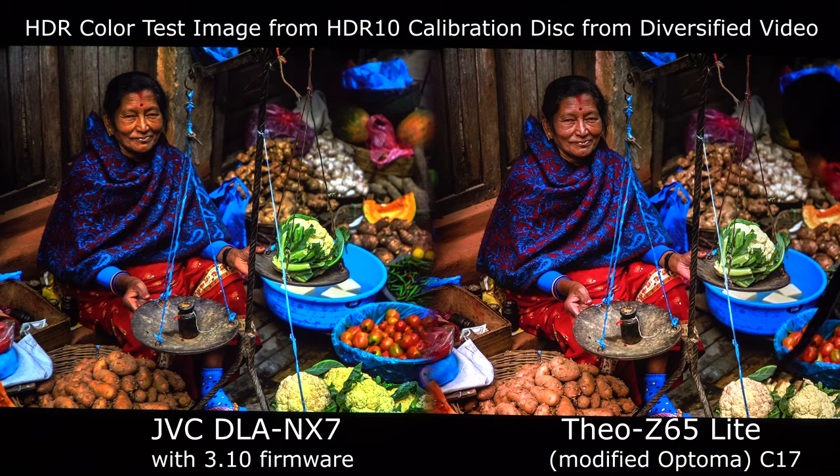We're just discussing a little bit. We're not sure how yellow that cauliflower is. The JVC definitely has a little more yellow there. Kris, any other thoughts? No, I agree. The JVC has a yellowish tinge to it where the Optoma looks more white, which is what I would expect from a cauliflower. Obviously, we don't have the reference image to know what that's supposed to look like.